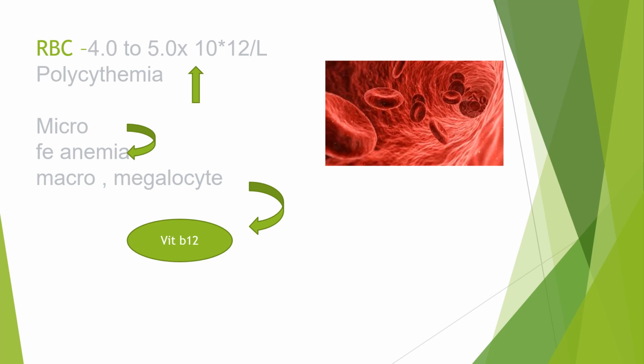So on the shape of RBC, we can differentiate between iron deficiency anemia and vitamin B12 deficiency anemia. If on routine blood examination you can see the size of the erythrocyte is decreased, it will be mentioned there that pathologists find microcytosis. So we can say that is iron deficiency anemia. But if we see macrocytosis, megalocytes, then it is associated with vitamin B12 deficiency anemia.